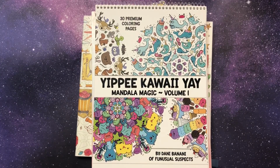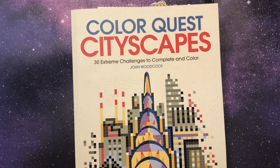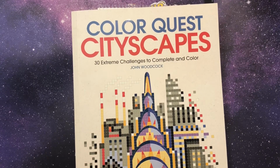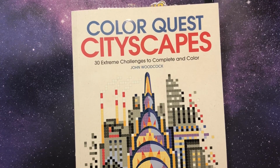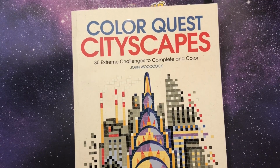And then finally, for books, it is Color Quest Cityscapes. So this is the third in this Color Quest series, and I just got this one during quarantine too. I actually got Animals and Cityscapes. I bought them both from Barnes & Noble because Amazon had been sold out for a really long time, and I was worried that these weren't coming back in stock because this is a relatively old book at this point.